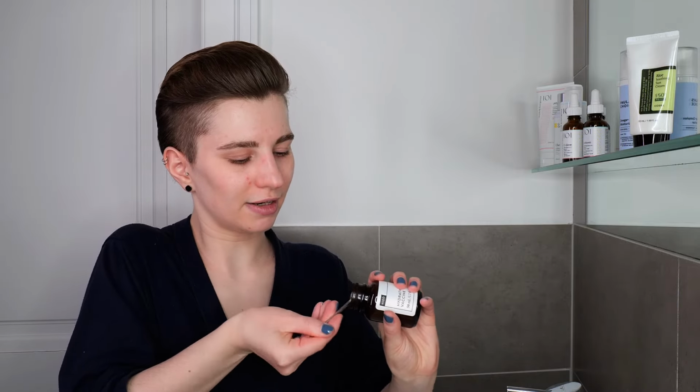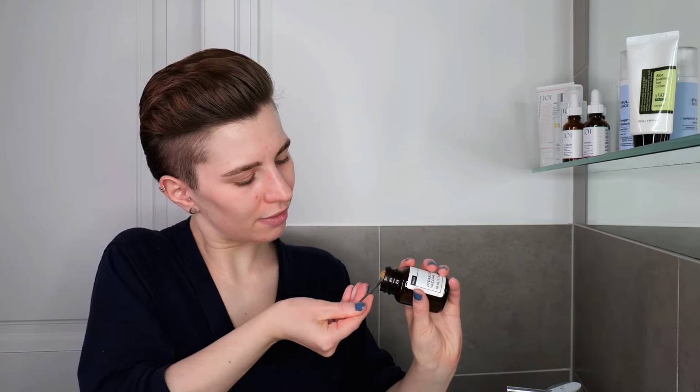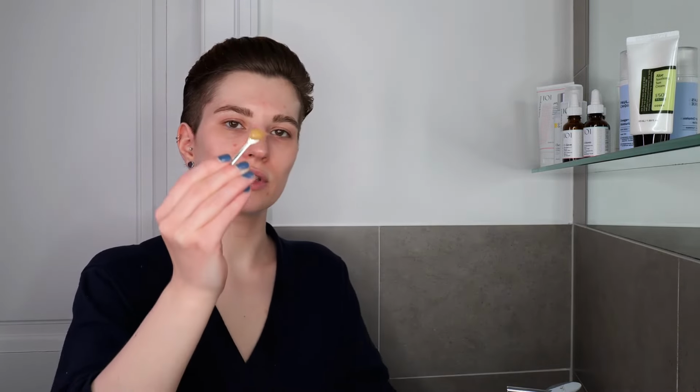When using your moisturizer, use about a bean size amount so that you can evenly apply it all over your face and neck. So about that much, more or less. Use it on your fingertips, rub your fingertips together and then gently blend it all over. Once you have applied your moisturizer, you're going to leave it on the skin. There's no need to wash it off.